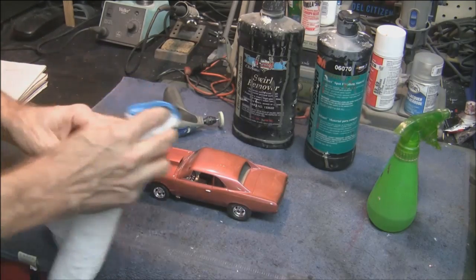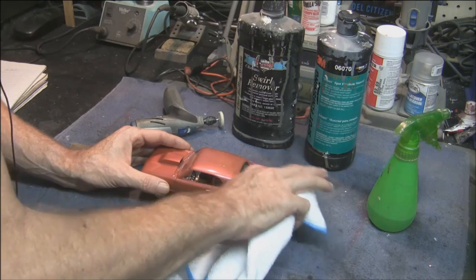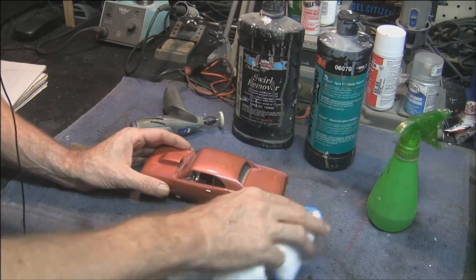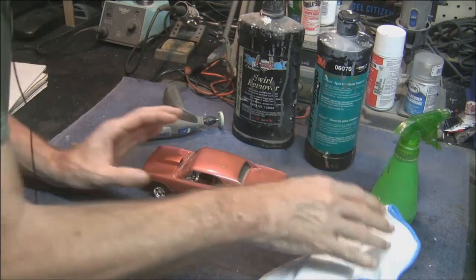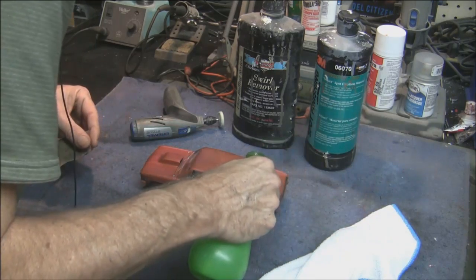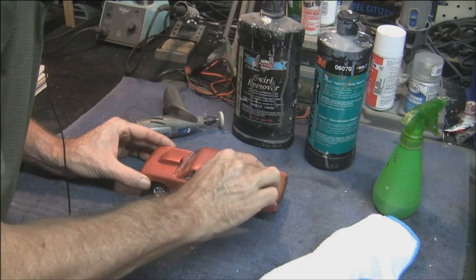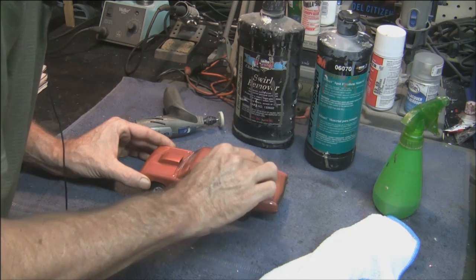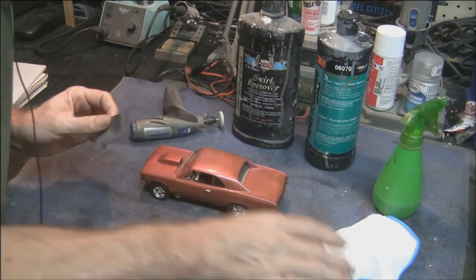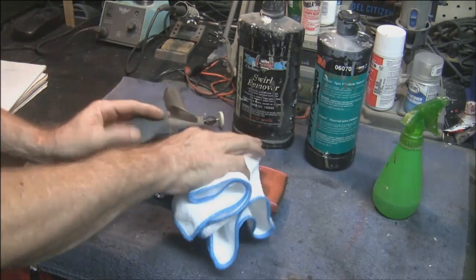What I'm going to do is wipe it off now so I can see it dry. And I can see that on my deck lid I got rid of that little speck. I can see barely a little edge of it still there, so I'm just going to touch it again just a little bit here. It's just barely there still. Okay, we've got that. Just that easy, it's pretty much gone.